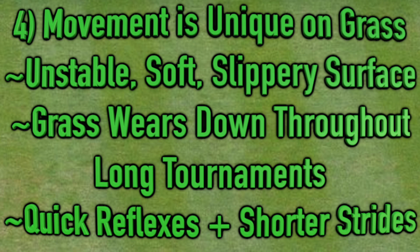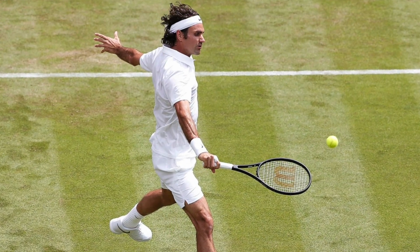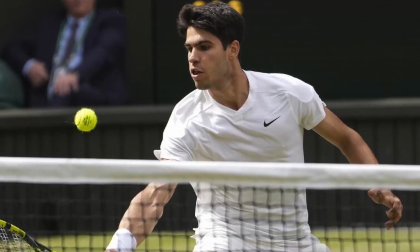The last thing I want to mention is that movement is very unique on grass. It's not a stable surface like hard court. It tends to be soft and slippery, especially when it's worn down. You'll see a lot of players at Wimbledon slip and fall on the grass, especially in the second week of the tournament when the grass gets even shorter. So it's a surface that requires players to use lightning quick reflexes and shorter strides for stability. The split step before ground strokes is key, but otherwise, grass, again, is better for big servers. It's better for players with big ground strokes and maybe a less physical game. Also better for great volleyers and players with nimble and agile footwork.